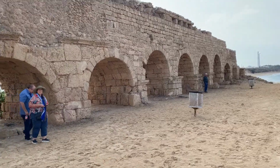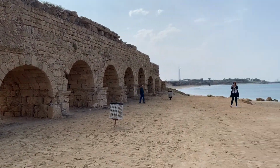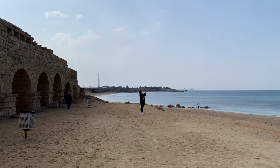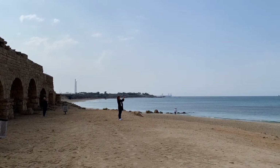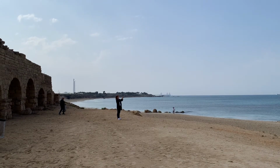And this is the end of the aqueduct as it goes out into the Bay of the Mediterranean. And over there on the seashore, you can see it across the way, is the Caesarea Maritima, the city of Caesarea Maritima.